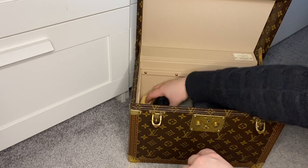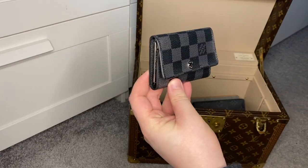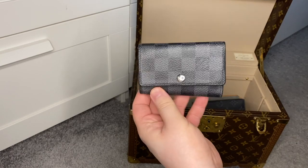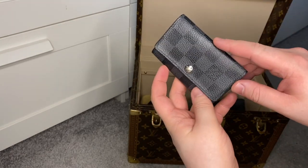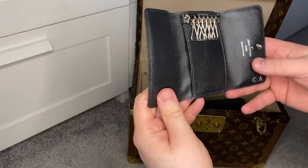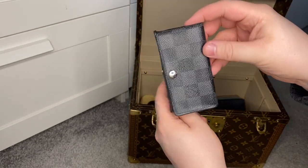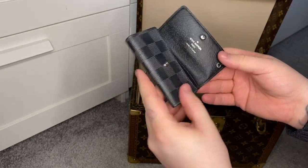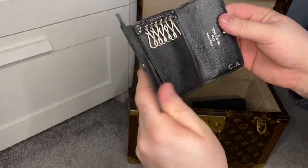So let's start right at the back with my 6-key holder in Damier Graphite. And this, fun fact, was my second ever LV piece that I purchased all those years ago. I don't use it as much anymore because I get more use out of another key holder, but this is still beautiful. I did contemplate selling it, but it has my initials, so it's not really worth anything.